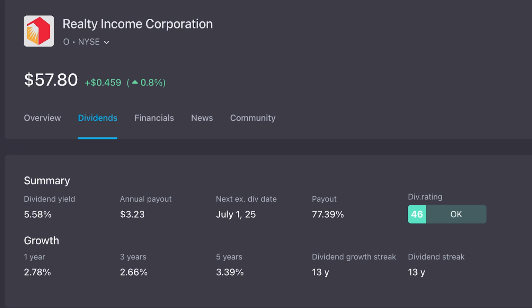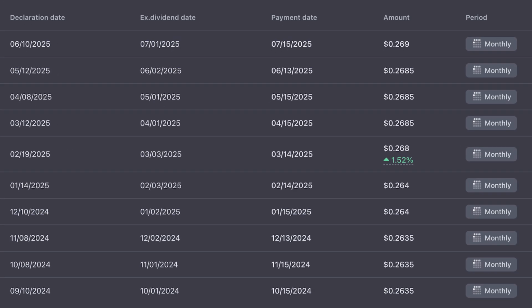The stock has a current dividend yield of 5.58%. And the cool thing about them is that you're going to get paid every month because they are a monthly dividend payer. So like I mentioned to you earlier, if you want to have $1,200 a year coming in from your dividend portfolio, which is going to give you about $100 a month, you're going to need roughly a $30,000 portfolio that yields you a 4% dividend yield.